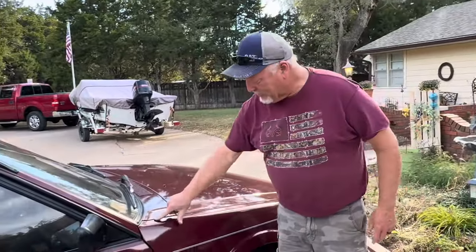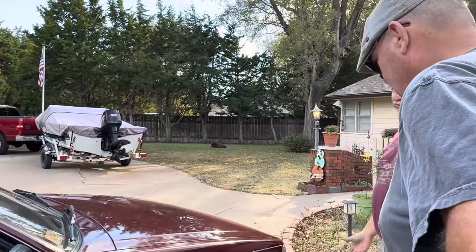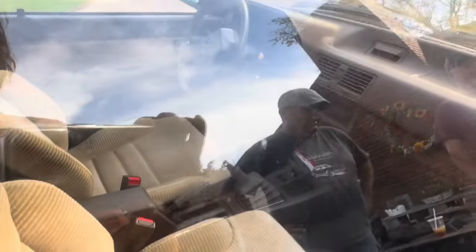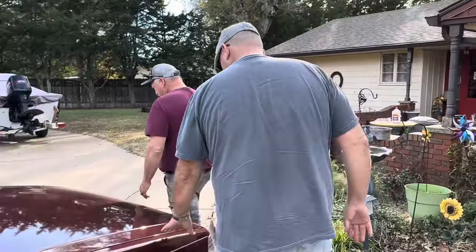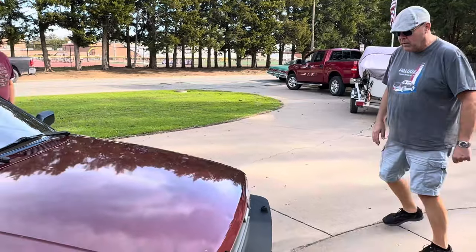And I put some wax on it, and I didn't get it cleaned off. I was gonna have it detailed, if the wife was gonna drive it, and I just never did. But yeah, the paint looks good. Like I said, it's got a few dings and dimples on it and stuff.